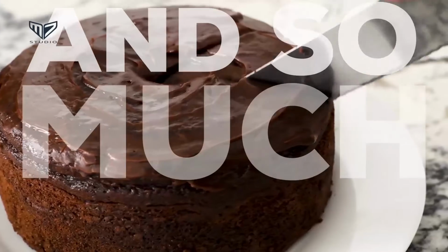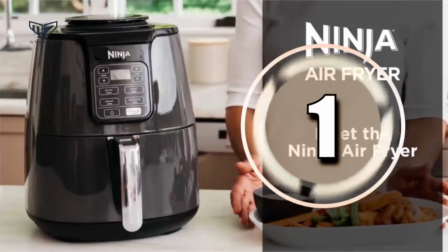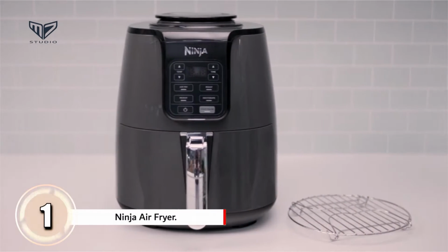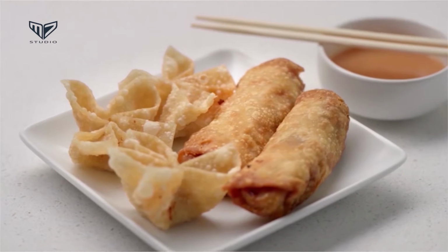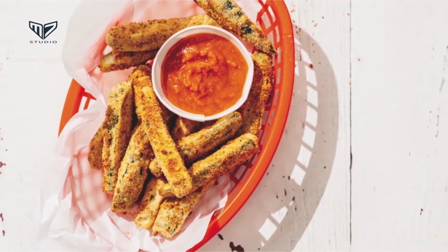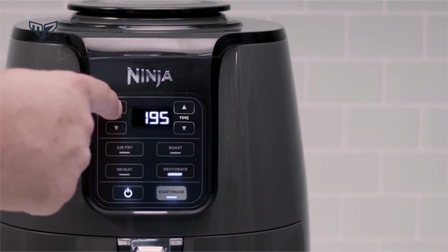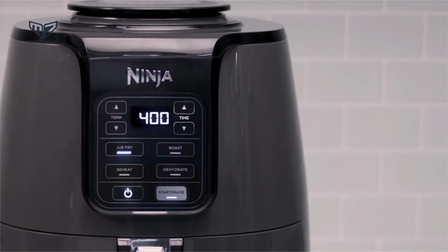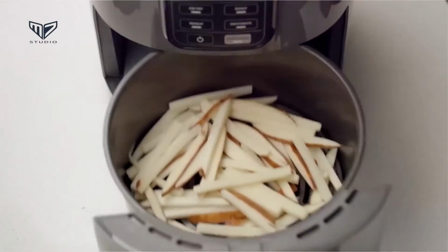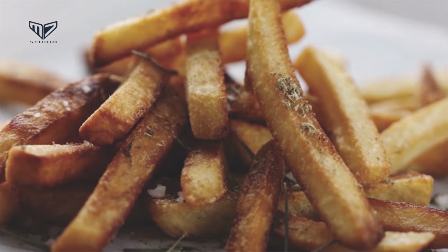Let's get started. On top of our list, in first place we have the Ninja Air Fryer. The Ninja Air Fryer was the top performer in our traditional, basket-style air fryer test. It scored the highest marks across the board for ease of use, thanks to its easy-to-use and read buttons and clear owner's manual. During our tests, the air fryer basket slid in and out easily, which made handling a breeze. Both are dishwasher safe and easy to clean, even if you choose to hand wash.